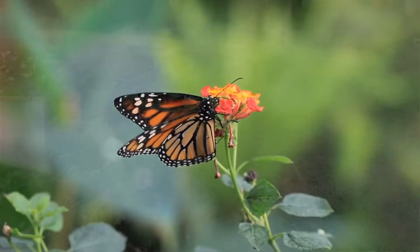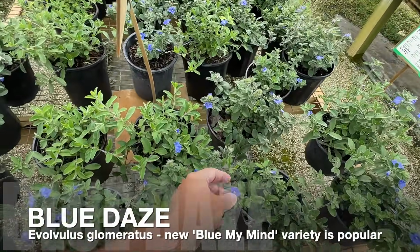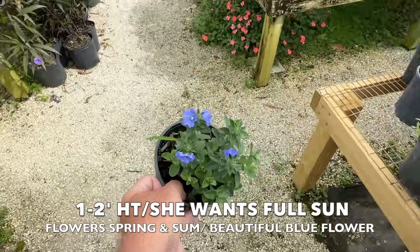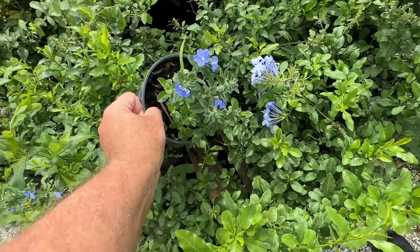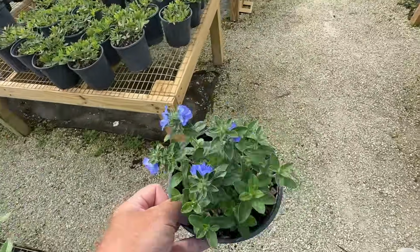But this is lantana. Over here, this is the Blue Days I was telling you about. Very similar. Let's grab this one. This is a great tough plant for full sun, but look at, it's got that beautiful blue flower. It's similar to the plumbago, but a little bit darker. You can see the two. You don't get a lot of plants that have blue. So this is a really cool plant, tough plant too.